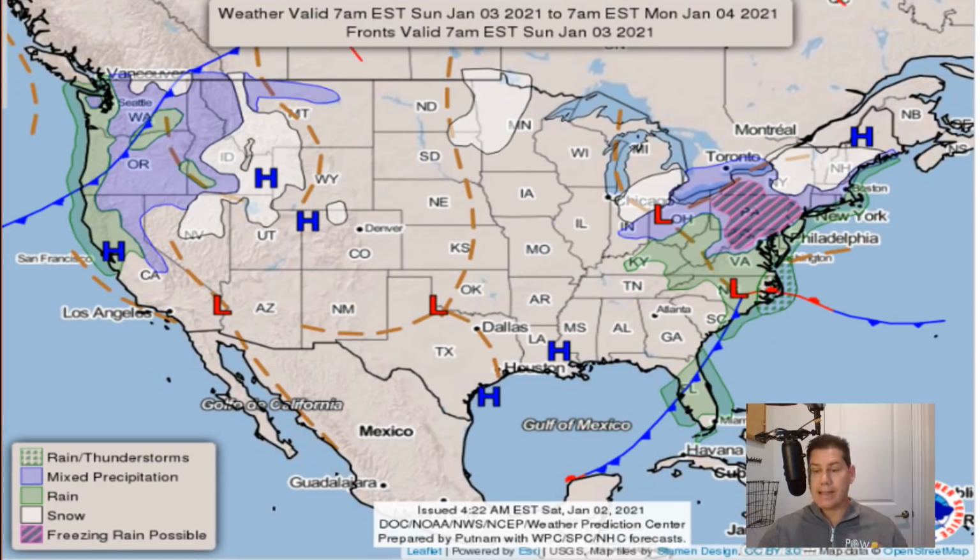And then by Sunday, that system will still continue off into the northwest, pushing that snow a little bit further inland, now reaching Idaho, getting into Montana, getting into western portions of Wyoming. And then we also have some leftover snow into places like Chicago, getting into New York, as well as Vermont, New Hampshire, and portions of Massachusetts. Those rain showers will continue into Kentucky, as well as West Virginia into Virginia, with that initial cold front pushing off to the southeast with those leftover rain showers in Florida.